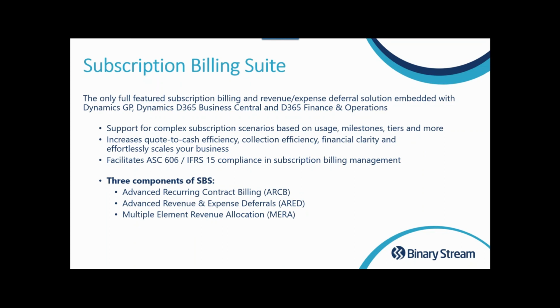It handles a number of different complex subscription scenarios that we typically see, whether that's usage-based, milestone-based, tiers; there's a ton of ways that we do this. As mentioned, we've been doing subscription billing for a long time, so the product is quite vetted. But what it's really designed to do is increase the quote-to-cash efficiency that you're probably dealing with or struggling with today. The majority of customers that we're working with in GP anyway are typically managing this in Excel and in different ways, and we're really trying to bring that into the ERP and manage those contracts accordingly.